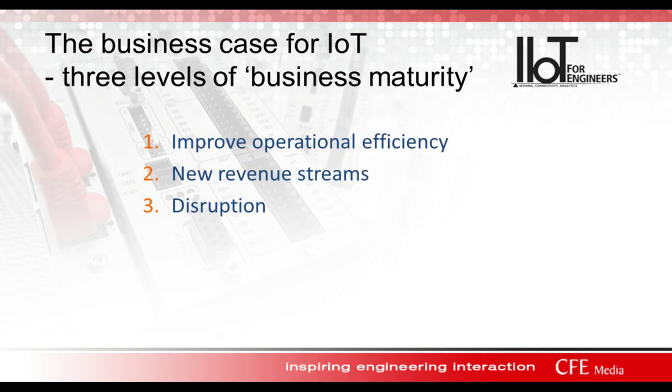But there's also a level of business maturity, or business impact, if you like. So quite a simple monitoring solution could have a massive business impact, and when you add analytics to that and you get into predictive maintenance, it can be a very impactful business solution. So whether it's just improving efficiency or developing new revenue streams or really disruptive, it's another axis really on the level of the maturity of the solution.